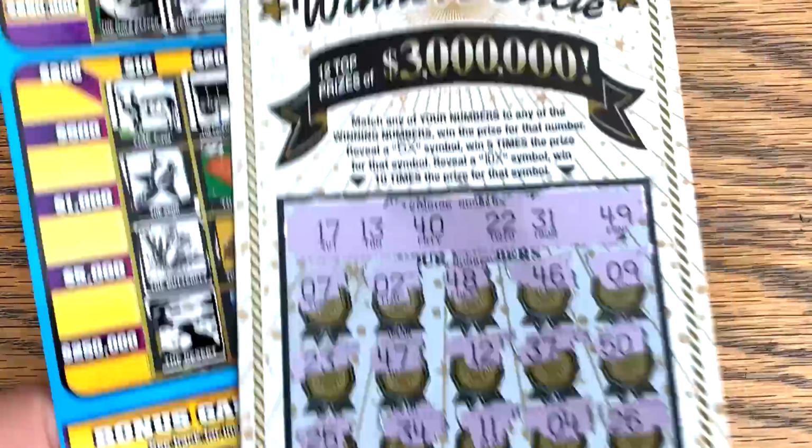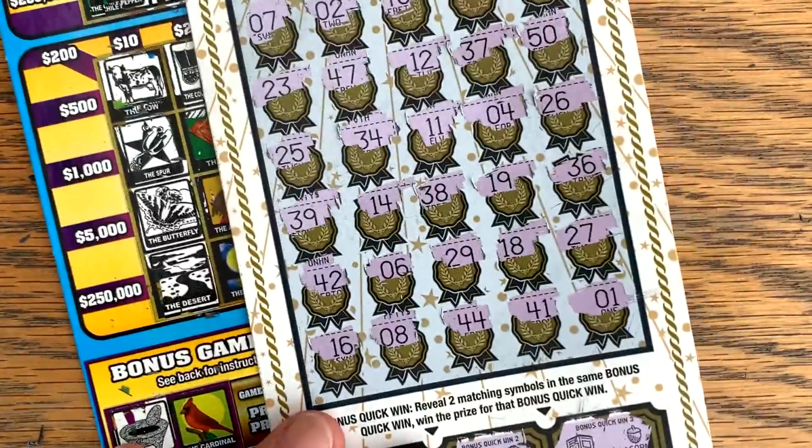And nope, no win on our big $50 ticket, but no matter, we got over half back, $65 and a beautiful 50 on Winner Circle. Guys, well, there it is.